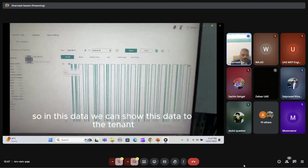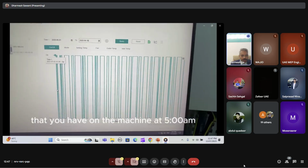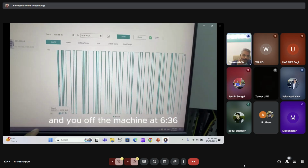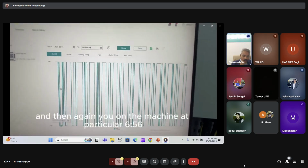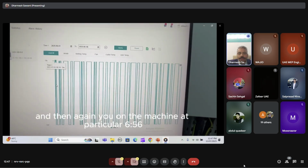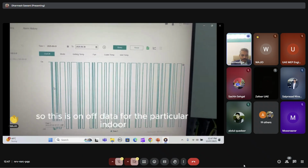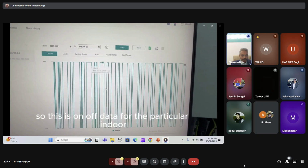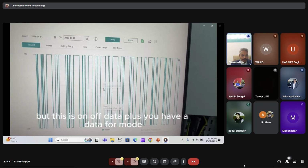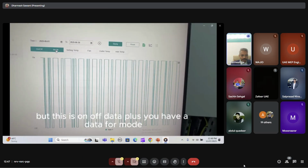In this data, we can show the tenant that you turned on the machine at 5 a.m. and turned off the machine at 6:36. And then again you turned on the machine at 6:56. So it has taken a gap of 30 minutes, and then again on. So this is on-off data for the particular indoor. Outdoor may be running for other machines' cooling, but this is on-off data. Plus you have data for mode also.